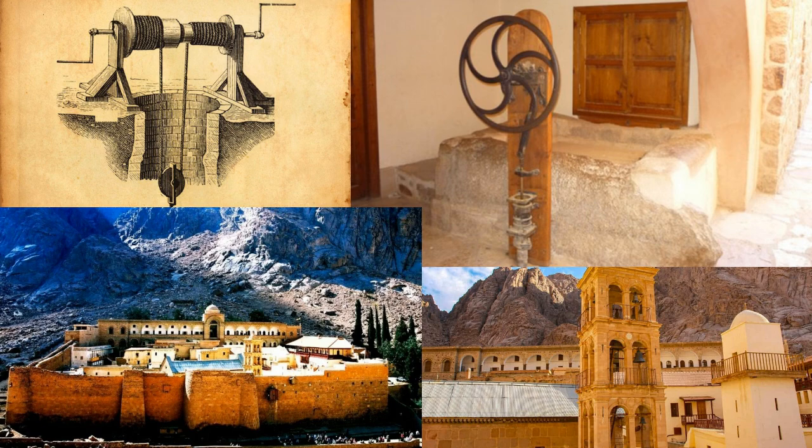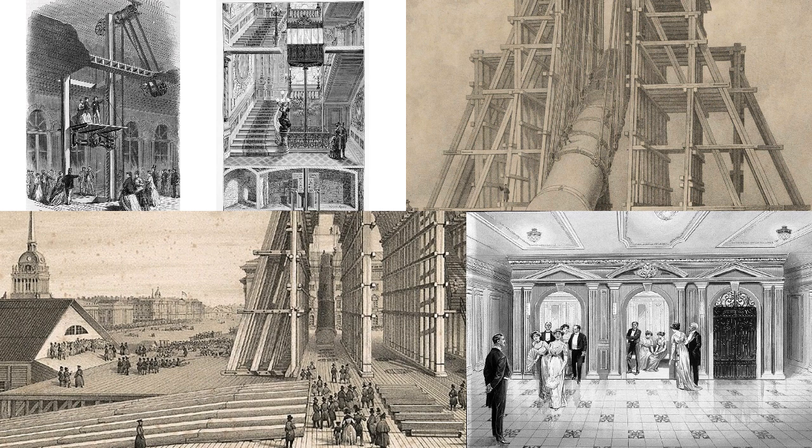At St. Catherine's Monastery, Sinai, a 12th century manual lift, which served as the only entrance to the fortified monastery, has been preserved. Russia also kept pace. Ivan Kulibin created a screw elevator for Catherine II, and manual lifts for pig iron were used in factories. Modern Russian engineers continue these traditions, creating innovative lifting systems.